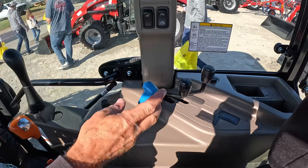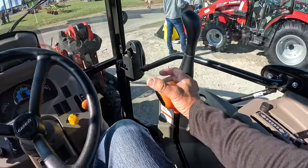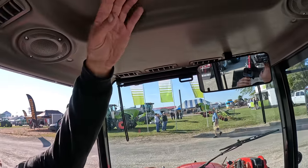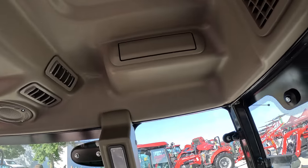And this is your three-point hitch. Three-point hitch, loader, gears. They don't have air conditioning, and no radio yet. It would be up somewhere, there's where the radio would go. Otherwise, we can get a Bluetooth speaker, right? Anyway, this is really cool.